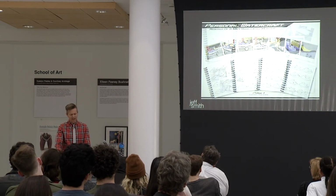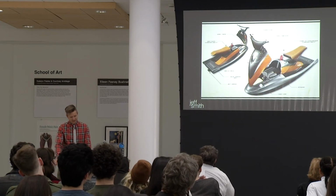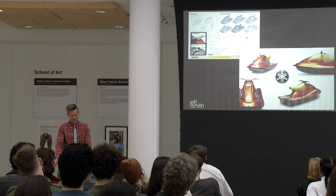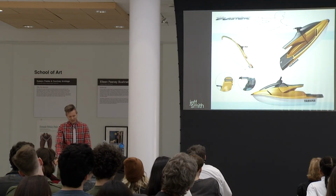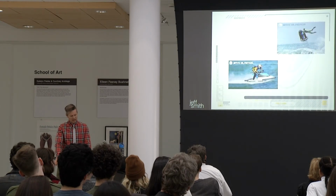I did a personal watercraft too, so we did these designs. These are all SolidWorks models. All these details, these products. They did action shots. Oh, renderings, more action shots, bad Photoshop.